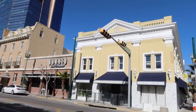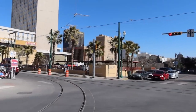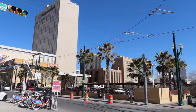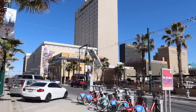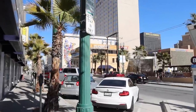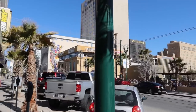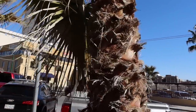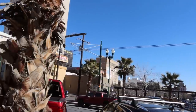Another shot from where I'm standing as I make my way into the city, the heart of the city, if you will. Check out the beautiful palm trees. Generally a pretty mild climate here in El Paso. Well, today is Saturday. We're in the second week of February. It's probably in the low 60s right now, so it's not bad. Let's make sure to give you some good shots here. It looks really nice.